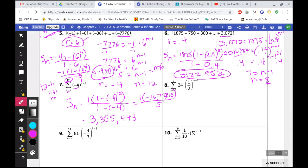All right. On number 8, 7 minus 1 is 6 plus 1 is 7. So our number is 7. Our ratio is 1/2. And our first term is 24, because if I plug in a 1 up here, I'm going to have 1 minus 1, right? And that would make that 0. And 1/2 raised to the 0 power is 1. So my first number in the sequence, that value of a1, is 24. And then we've got 1 minus the common ratio, which is 1/2 raised to the 7th power, all over 1 minus 1/2.